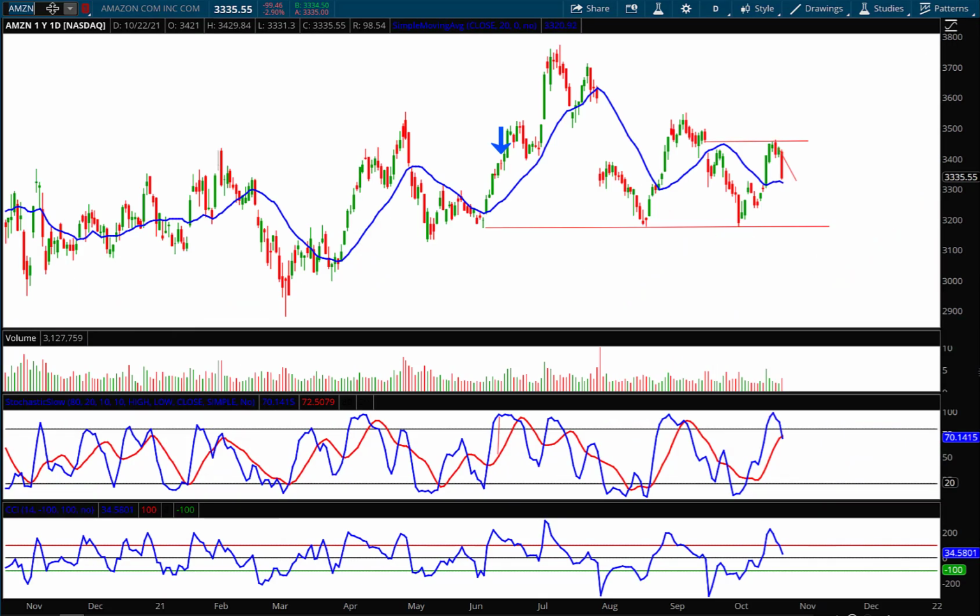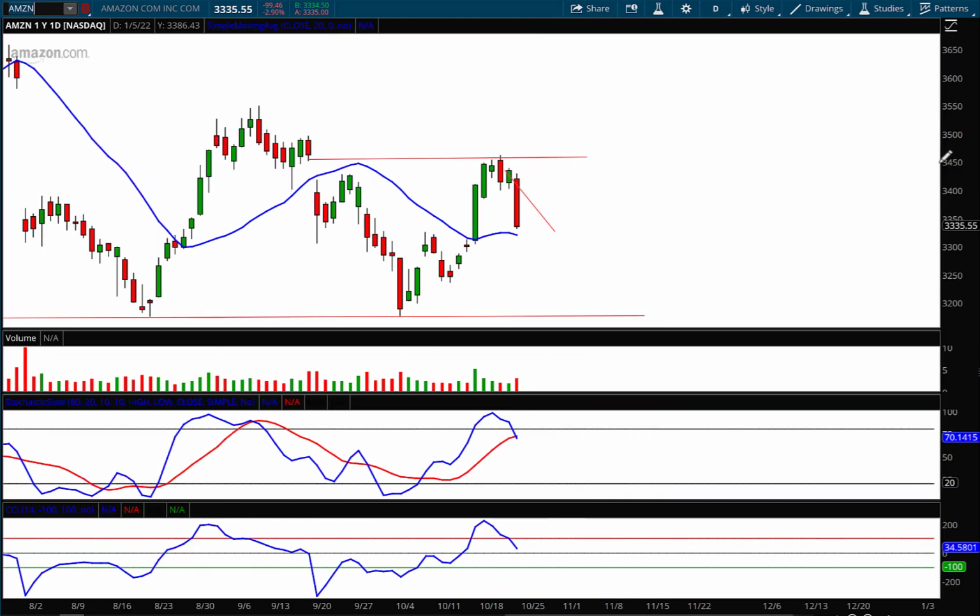Again, we don't just do this with the major market indices. We do this with individual stocks, and we have scorekeepers within our membership that keep track of those. So we have really good numbers as far as the percentage of accuracy. Look at that. This past Wednesday, I put that target of 3326.27 on Amazon. We are a hair away from that in just 2 days. This is the power of technical analysis.